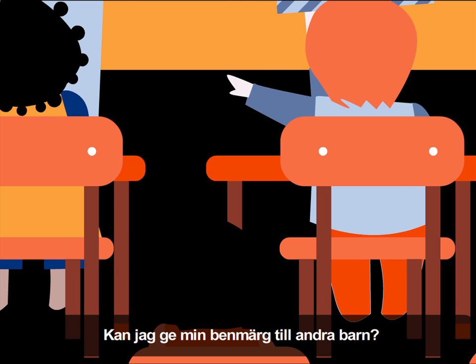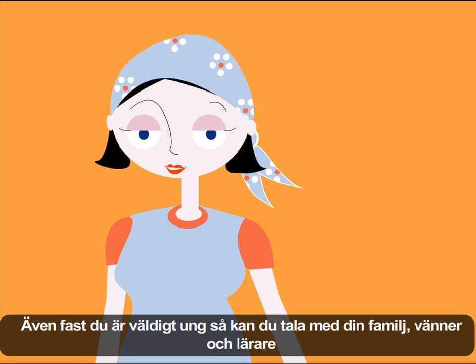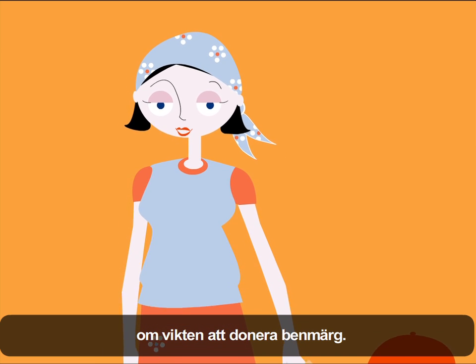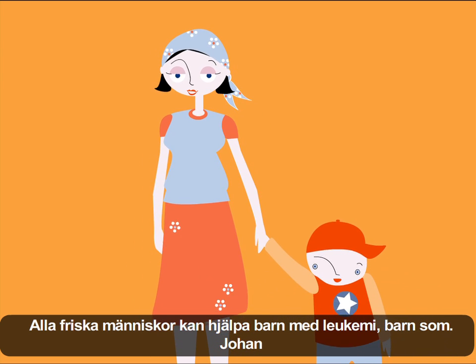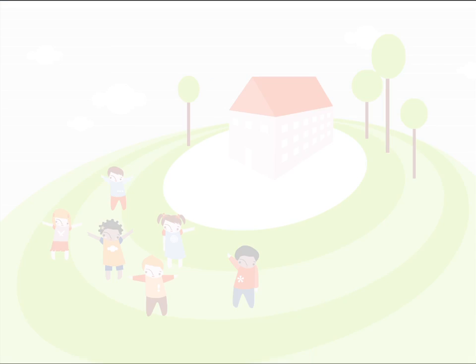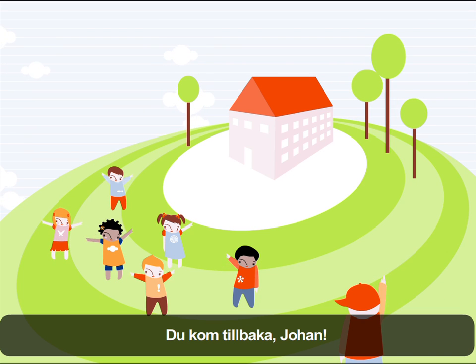So I can give my bone marrow to other children. Even though you're very young, speak to your family and friends about the importance of donating bone marrow. Each one of us, as long as they are healthy, can help save children with leukemia, like John. You're back, John! Yay!